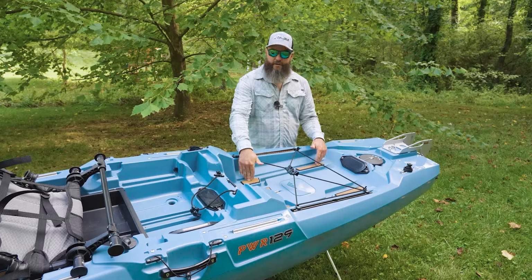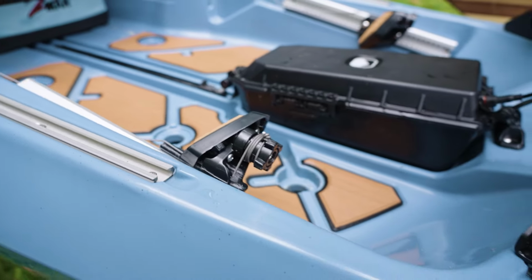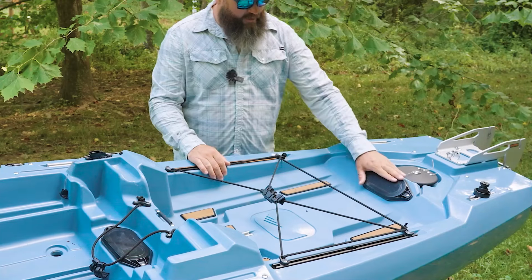I didn't talk about this earlier, but you have traction pad throughout the boat, so all in the standing area and then in key places back here, so that your stuff doesn't slide around when you set it in the boat. You also have another rigging plate.